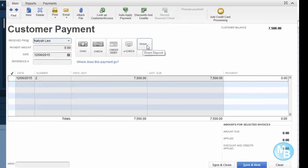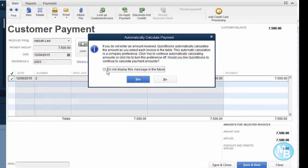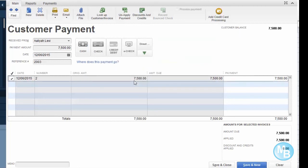And the payment method there comes up as default. You just need to enter the receipt number 2003. And this amount is paid in full. And we're going to ask QuickBooks not to show us this message because we have already read and understood what it is saying. So we're going to select do not display this message in the future. We won't see that message again. So we are going to select save and new.